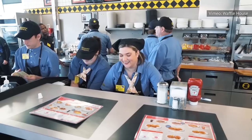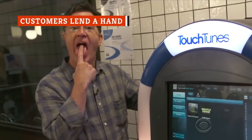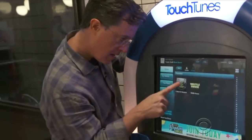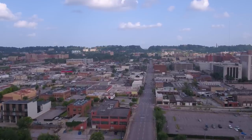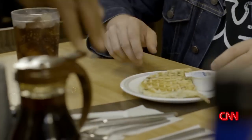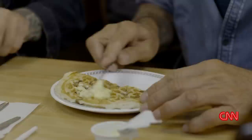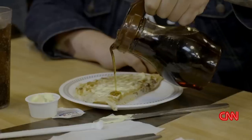Waffle House workers put up with a lot, from demanding customers to repetitive jukebox tunes. Still, none of those nuisances beats the nightmare scenario that a Birmingham, Alabama Waffle House employee had to face. In 2019, Alabama local news reported on a single worker handling a location completely alone after co-workers failed to show up.